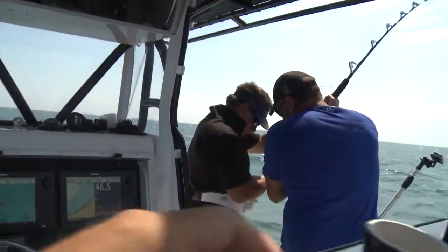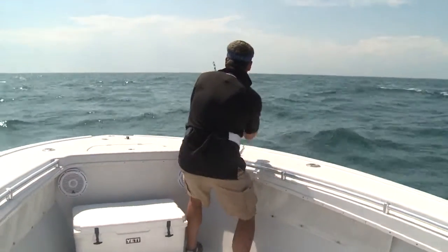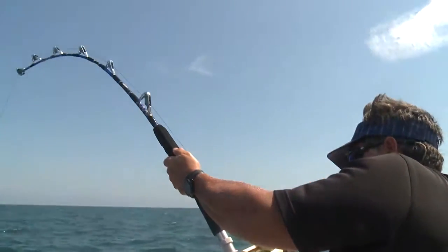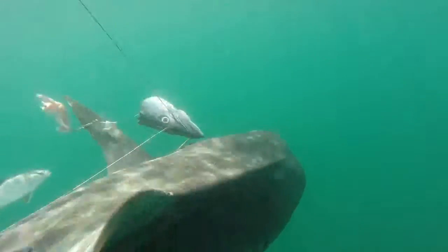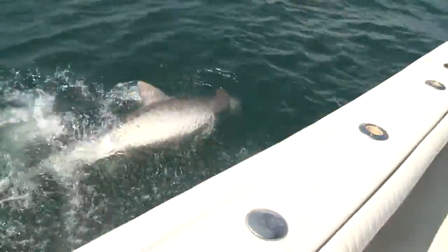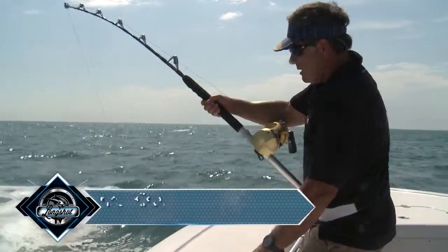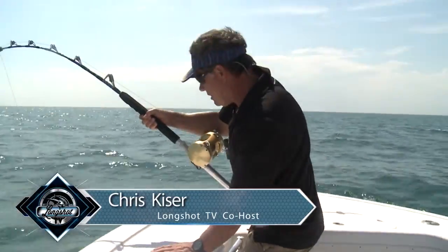Every time a wave kind of hits the balloons, I feel a little tug. I'm not for sure if it's the chop moving the bait around or if I've got something hitting it. Sure enough, we had this big tiger shark hooked up last minute of the day. We've been fishing him all day long. He's actually outwitted us two or three times with the Longshot crew. Stuck with it, and we got him.